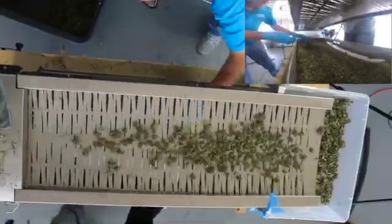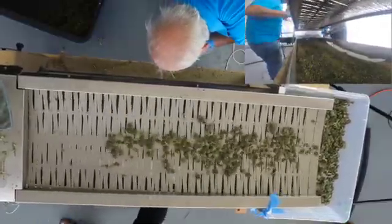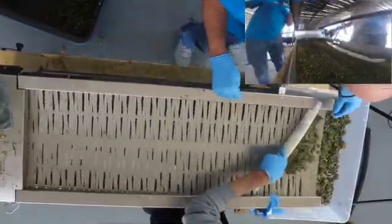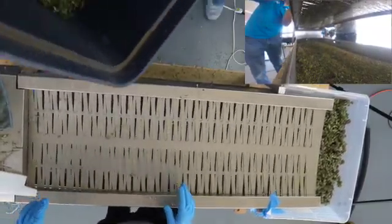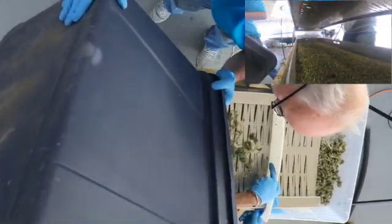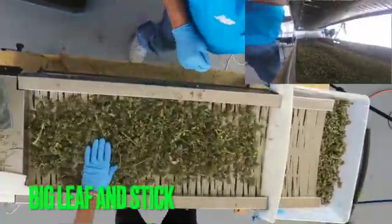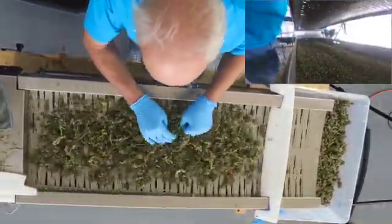Well, you sure end up with a lot of that, don't you? Oh, look at that silver. Oh, I mean, come on. We'd have been in here for hours trimming this. Oh, I know that. Let's dump the rest off. That was basically trimmed up without even touching. I know.